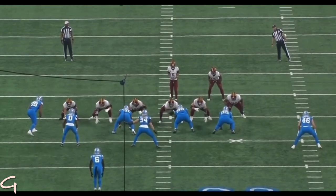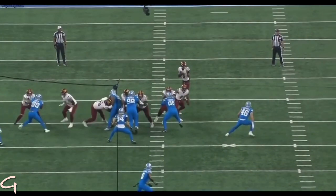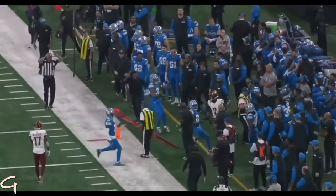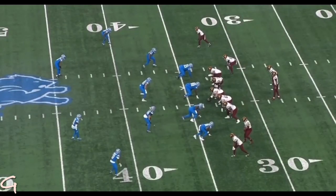So watch what happens. Play action, pump the bubble, come to the slant, get ready to throw that, but then Jack Campbell's underneath it, so you have to get your eyes back out to the bubble and then throw that. Not at all how the play was supposed to work, but Jayden made it work. Great job.